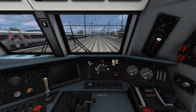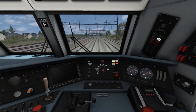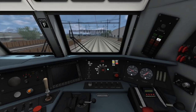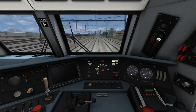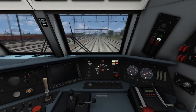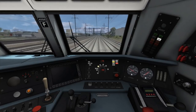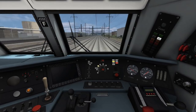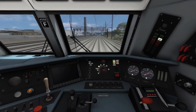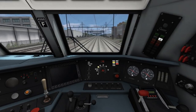We're now passing the site of Linden Station with 6 miles to go. The cab display has now changed to read 45 miles per hour. So I'm going to be applying the brakes very soon. We're passing Stiles Yard on the left hand side there. And as we approach this next chimney just coming up, I'm then going to apply the brakes for the upcoming 45 mile per hour speed limit, which comes into force at the next signal. There was actually 1.5 miles to go between when the display changed and when we reached the next signal.